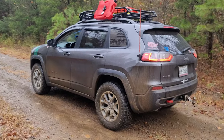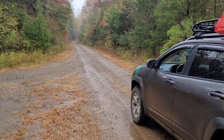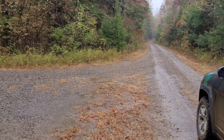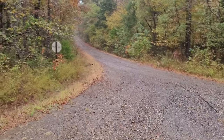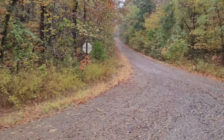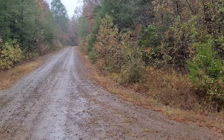Okay, we are ending section 4 at this fork in the road. We're going to be making a left, and going up there. And this is the way we just came from.